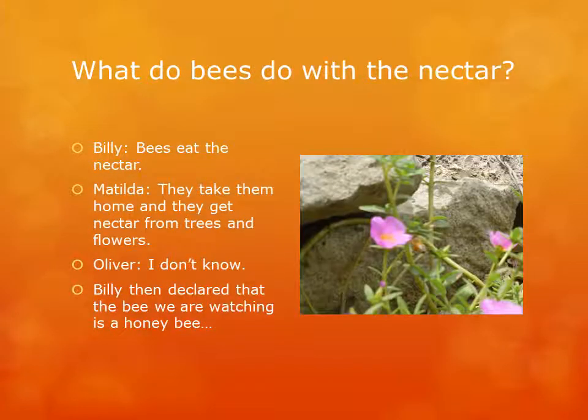So the next question we came across was, what do bees do with the nectar? Billy said it eats the nectar. Matilda told me they take them home and they get nectar from trees and flowers. Oliver didn't know. He wasn't really sure. He shrugged his shoulders at me.